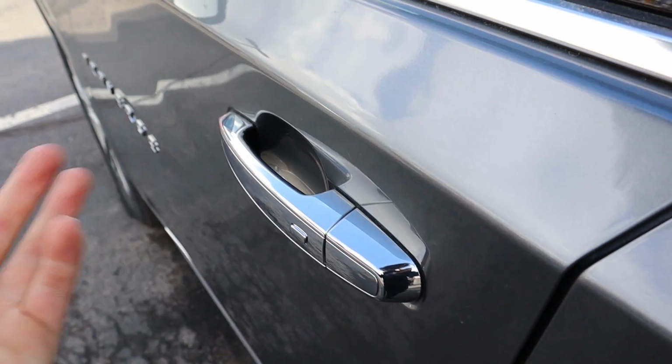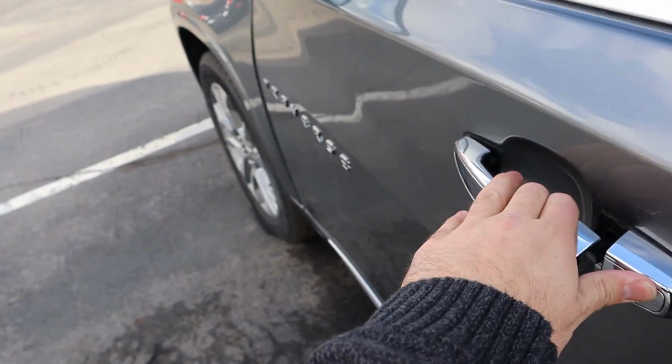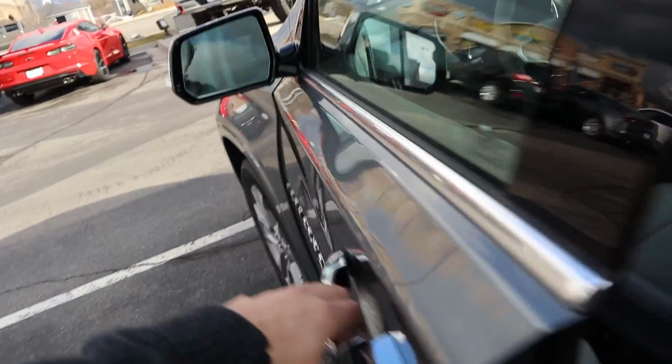But headroom is more than fine. I mean, my legs are kind of scrunched up, but I've got more than enough space in the back. Coming up front, we've got keyless entry, so that'll lock it, and then press it again, that'll unlock it. Cool, says Traverse right there, and they got little side mirror.